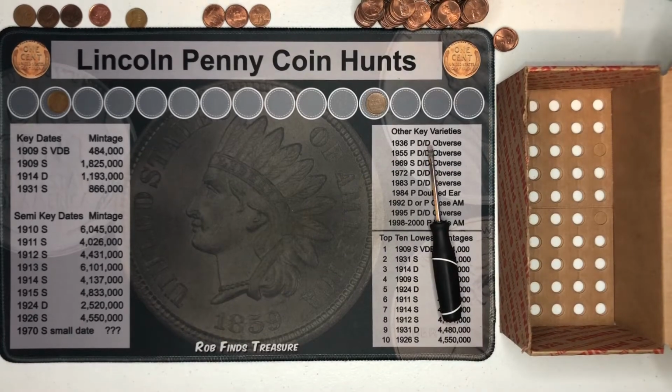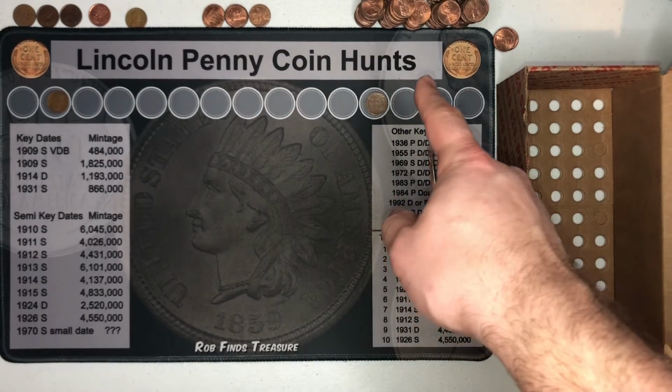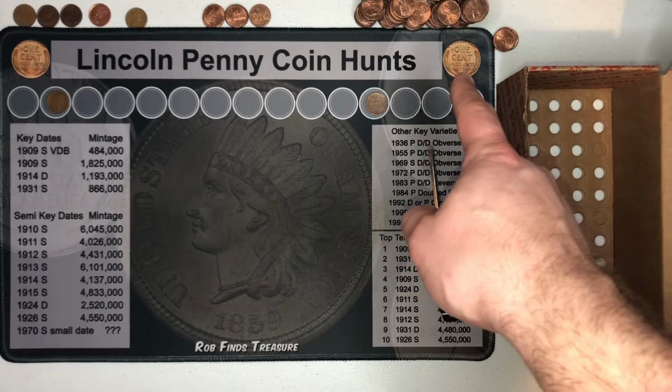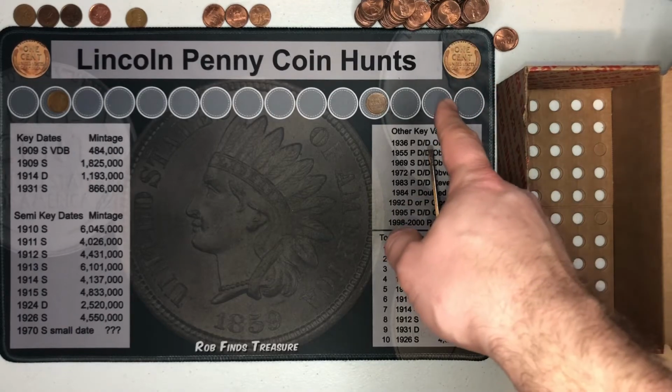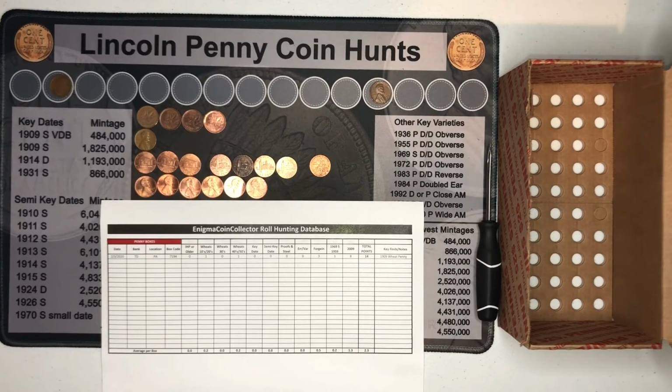Well, 50 rolls searched, and we do not have a lot of finds to show for it. I am going to go through all of the 92, 95, 98, 99, and 2000 pennies to check for errors and varieties, because those are the ones I found, and I'll be right back. Well, I went through the 92, 95, 98, 99, and 2000 pennies and didn't find any of the errors or varieties.